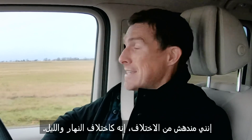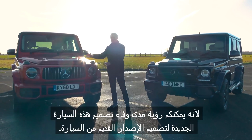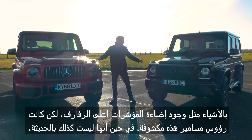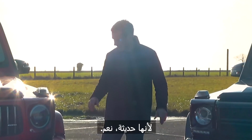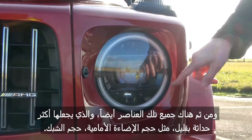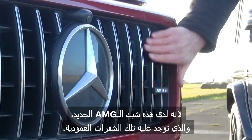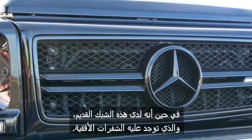It's night and day. It's really interesting having these two G-Wagons side by side because you can see just how faithful this new one is to the design of the original. Things like the indicators just on the top of the wings, though these had the screw heads exposed, whereas the modern one doesn't because it's modern. And there are those elements that are just a little bit more modern, such as the size of the headlamps, the size of the grille. In fact, the grille is the main difference that you can spot from the front because this has the new AMG grille, which has these vertical slats, whereas this one has the old grille, which is the horizontal slats.